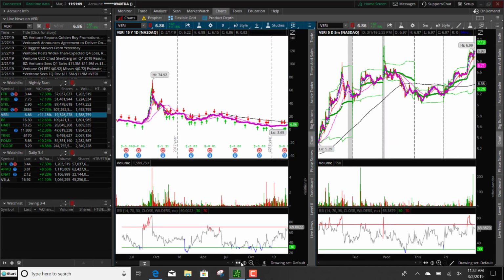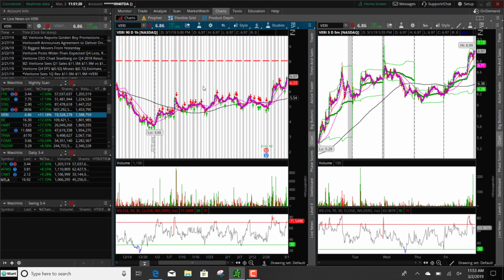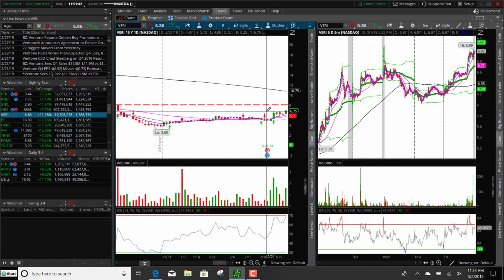Okay, VERI. Okay, so I like this. You can see bull flag could be forming another flagpole. It's got resistance at this 804. Let's take a look at the hourly, see what the hourly shows us. So it's a cup and forming potentially a handle on the hourly. So I like it. And you can see this like cup and potential handle on the 5-minute as well.